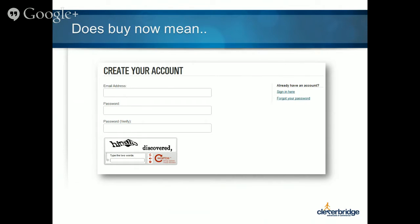The customer is excited to buy, and then all of a sudden you're asking the customer to create a username and a password with a certain amount of characters in it. We've all been frustrated by this screen in the past. So do not put it in front of your buy button. This is a conversion killer.